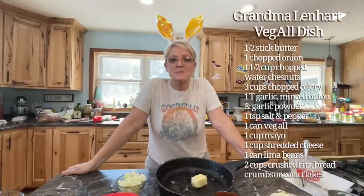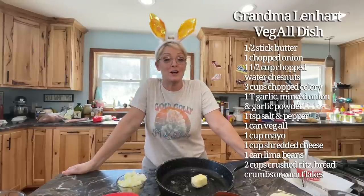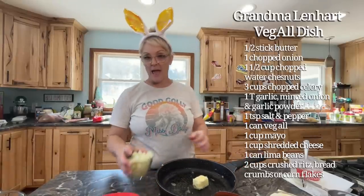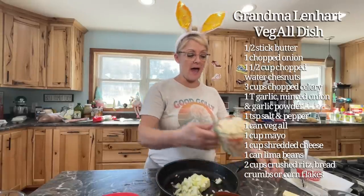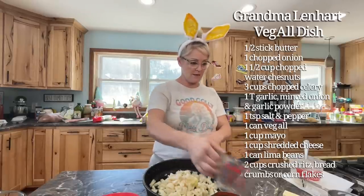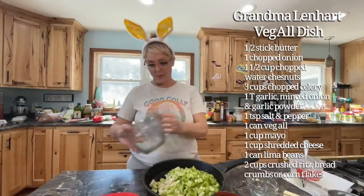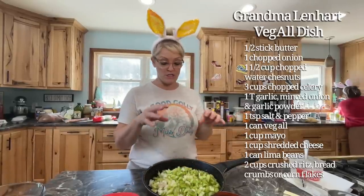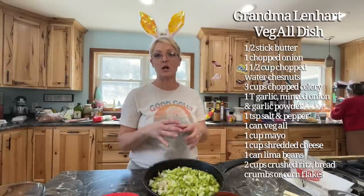I'm making my husband's grandmother's dish called the veg-all dish. It's called Grandma Lenhart's veg-all dish. So what I did was I put 1/2 stick of butter in a pan. And then I have 1 onion that I chopped. It's about 1 cup. And then I have just about 1.5 cups of chopped water chestnuts. Ew. Haley doesn't like those. And then I have 3 cups of chopped celery. So I'm gonna put this in a pan on the stove just to kind of cook up the vegetables and make them nice and tender. And then when that comes out, we're gonna put our dish together.